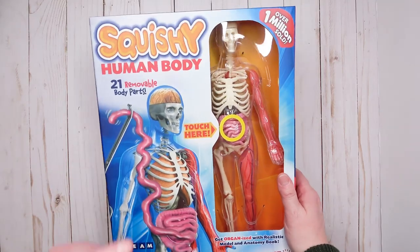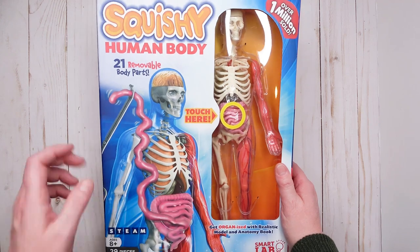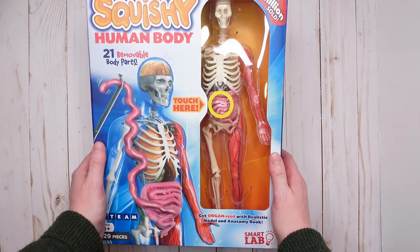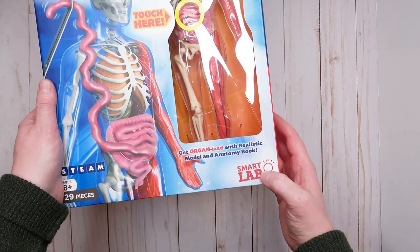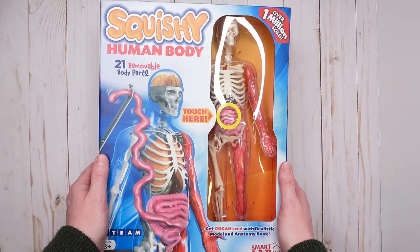And I actually lied, that is not the last thing. This is the last thing. I almost forgot to include this in the video. This is one of the new toys from Smart Lab that we carry in our store at PaperPie.